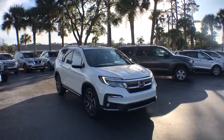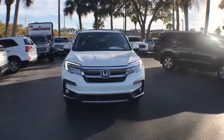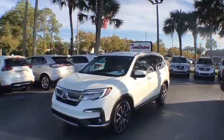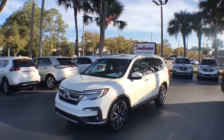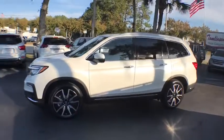Stop by and take a look at the 2019 Honda Pilot. Optimal utility, indulgent interior, powerful performer. You'll be ready for almost anything in the Honda Pilot. This vehicle has less than 6,000 miles. Here are some of this vehicle's great options.